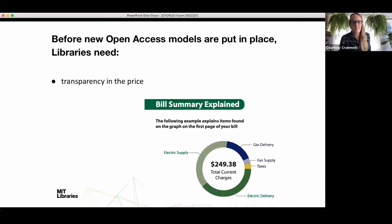Next slide. As I mentioned, we need publishers to provide transparency in the price of the OA model. With the Plan S transparency framework deadline on the horizon, that may be easy for publishers soon, but for now, we have found that it's a tough conversation, and it leads to us asking a lot of questions and having a lot of meetings, looking underneath the hood of a publisher's financial organization. And it often feels like we're asking for a utility bill.